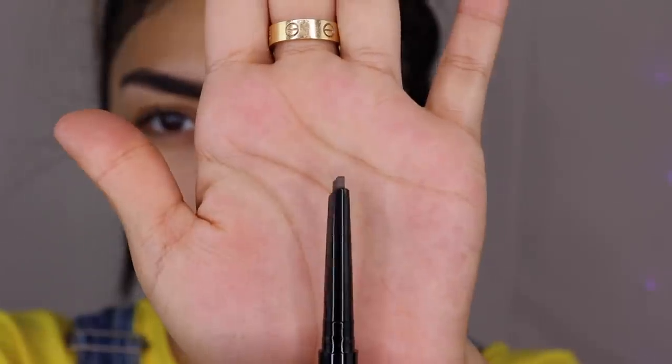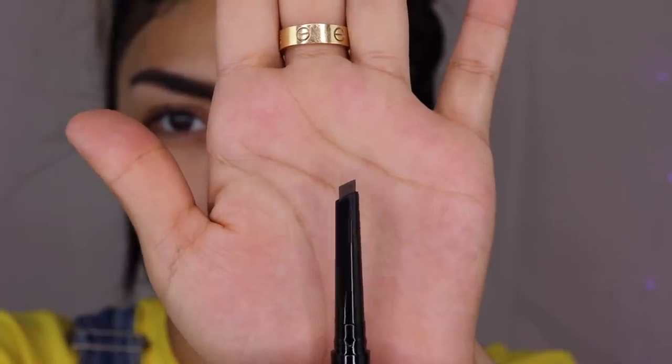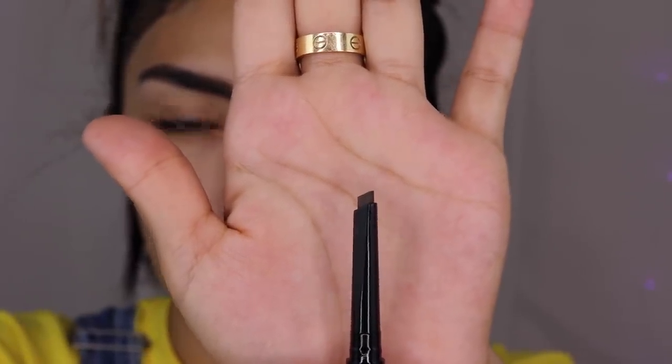She is very angled. It's a very angled square pencil. That is unlike anything I've ever seen.